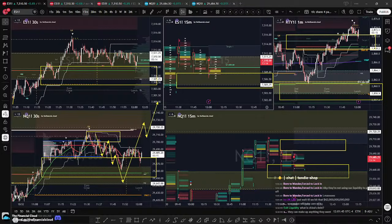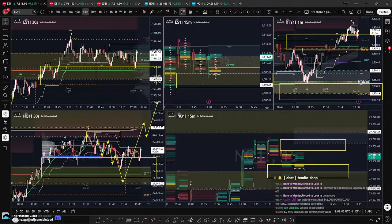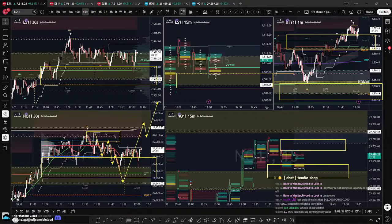Good hold of our lows so far, but again, got to get over this 90 to 700, and it just is what it is. It's where the offer sits right now. Back into our offer here at 90 to 700. RTY, great hold. Offer still willing to take in size here at 90.